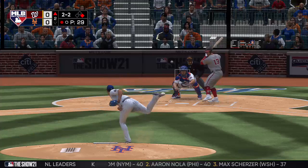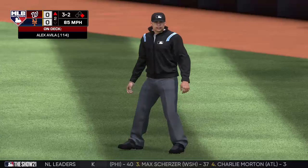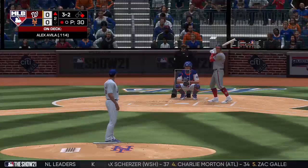Here now the 2-2. Started to go. Did he hold up in time? Yes, says the first base umpire. It's ball 3 now.